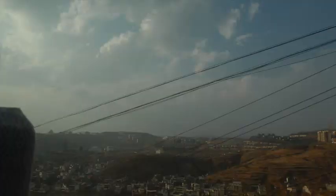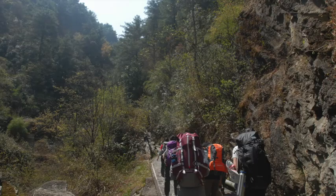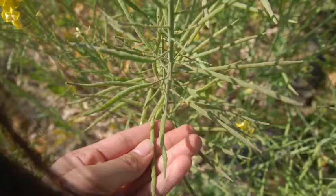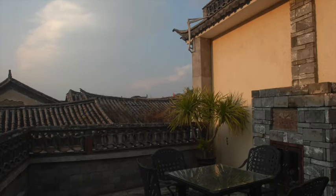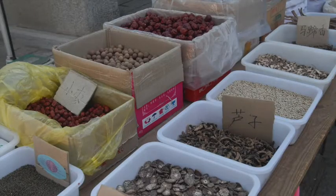I, along with 15 other students, am in Shizuoka for Microcampus for 28 days, where I'll be spending the time learning about the culture and the background in this area. My main topic is about local plants and insect life, because I know that there's a lot of vegetation in Yunnan province and in Shizuoka.